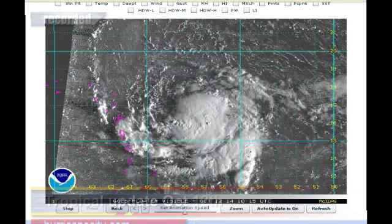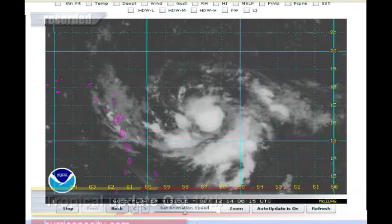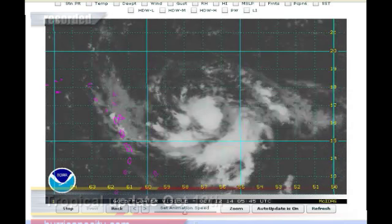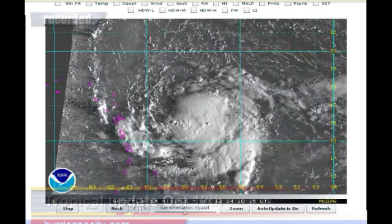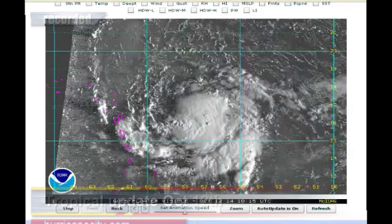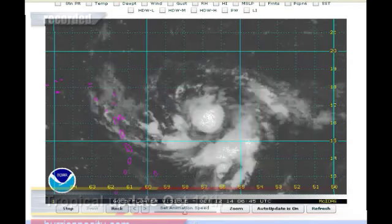Now our attention kind of turns to Invest 90L. And here it is east of the northern Leeward Islands. The system is getting better organized by the hour, and it's in a favorable environment, very warm sea surface temperatures, which, by the way, the sea surface temperatures are not really a factor this year. They've been warm enough. It's just that the upper conditions have not been favorable.